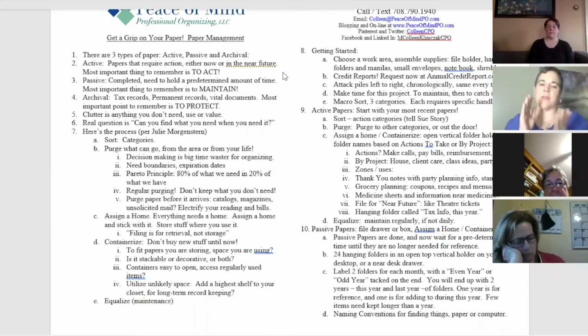The 4th step after we have sorted and purged and assigned a home is to containerize. Do not buy new stuff just yet. I know it's tempting, but don't. But when we're containerizing, we need to think about what kind of paper we're storing, where we're storing it. Do we want it to be in a decorative container? Does it just need to be functional? And again, we'll talk about that under each of the different types of paper.